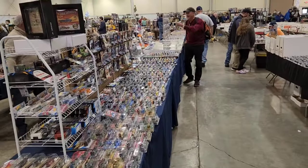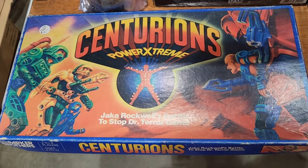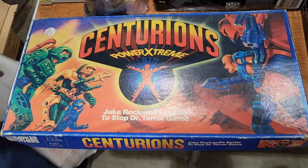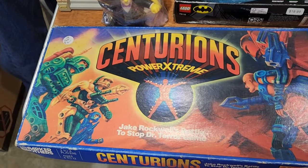Yeah, if I ever started collecting Hot Wheels, I'd probably go broke. That's pretty cool right there. Centurion's Power Extreme. I'm guessing it's a 2 to 4 player game from Parker Brothers. That's pretty neat. Got a couple other figures, the Centurions.